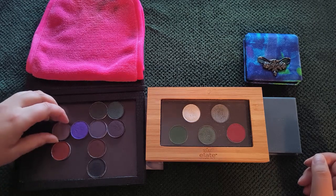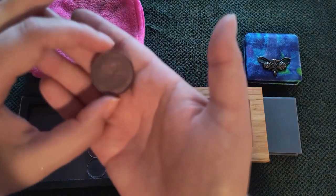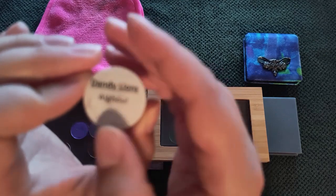I really like this shade though. Let's see. It's a gray with a purple shimmer. I really like this. I don't know how many of these. It's called Al Ghul.